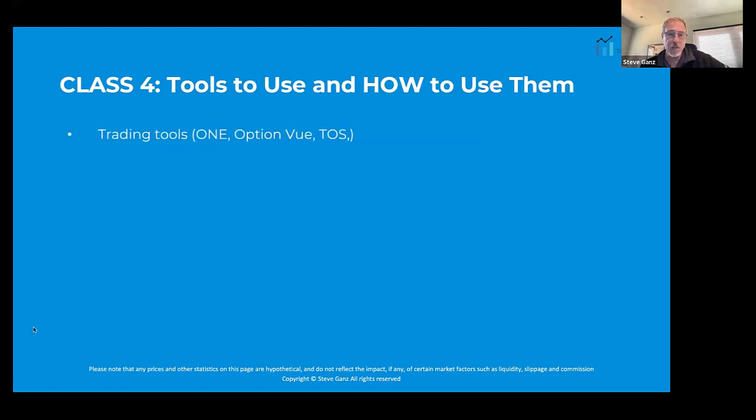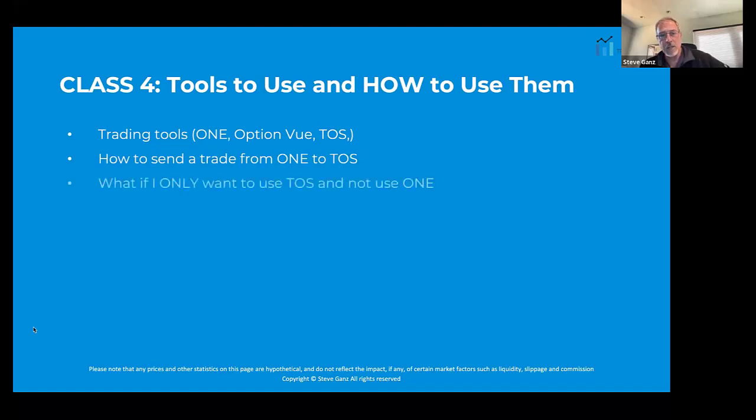Our 4th class, we're going to talk about our trading tools. OptionNet Explorer, OptionVue, TOS. There may be some other ones that'll come into play here before we get to that point. How do we send a trade from ONE to TOS? Many people aren't aware of that functionality, so I'll get into that a little bit. Some people have asked me, well, what if I don't want to get ONE? What if I just want to use TOS? Can I do it with just TOS? The answer to that is yes, kind of.